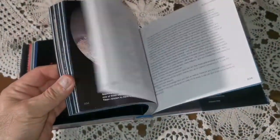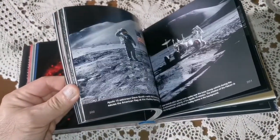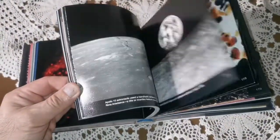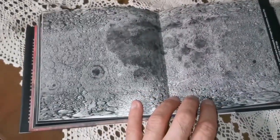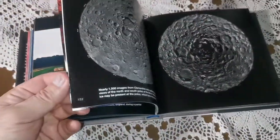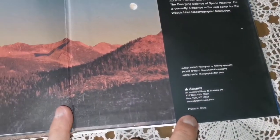Amazing, amazing little book. The moons of the other bodies of solar system, other planets. Near side and far side of the moon. Let's see how many pages it is in total. 240 pages. And it's printed in China.